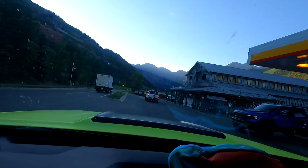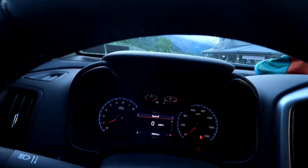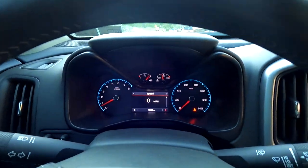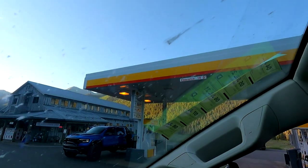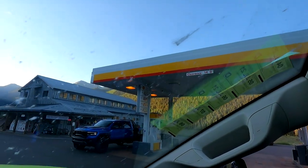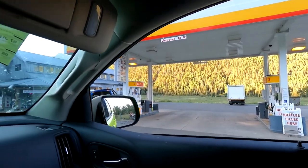We got the Colorado with a filthy windshield just because of shipping it and everything like that. She's ready to go with almost a full tank of gas. I'm debating whether to fill up or not because gas prices are $4.35 for regular. And if you want the V-Power, it's almost $5. I don't know what V-Power is. I'm assuming it's the premium here at Shell gas stations.